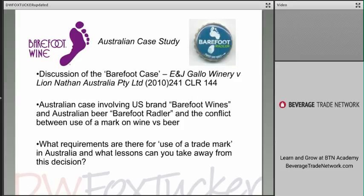Lion Nathan had applied to register the trademark Barefoot Radler for beers and other goods in Class 32 in 2007 and began selling that beer under that mark in about 2008. Now, the Barefoot Radler product is a beer made in, I think, a German style, which has a citrusy lemon lime addition to the beer. It's quite a refreshing summer style. So Lion Nathan thought they were onto a winner.